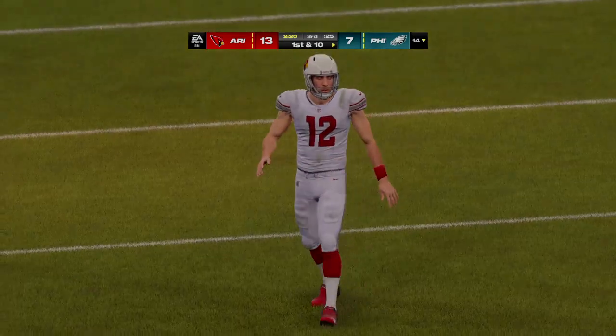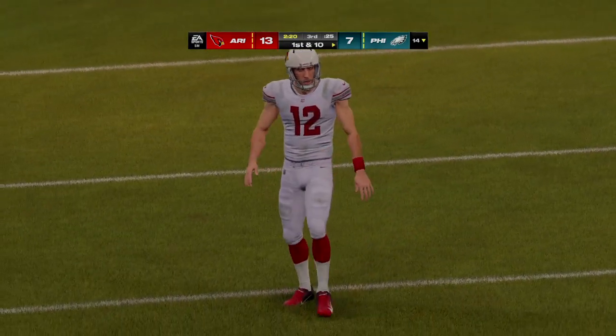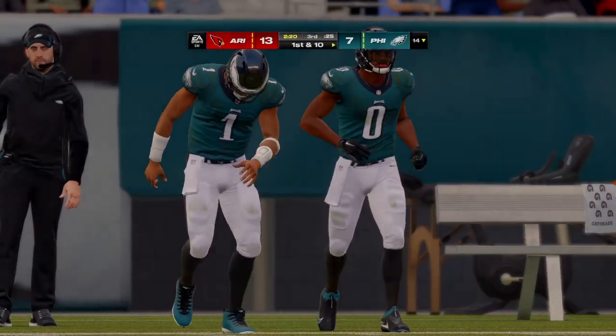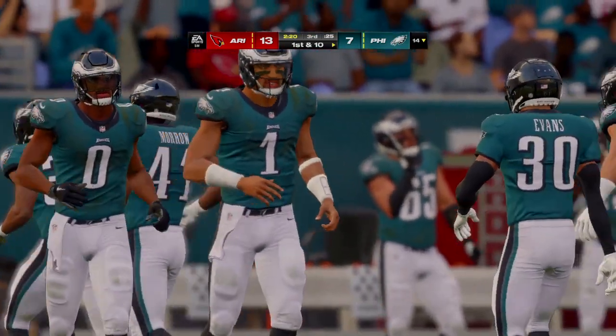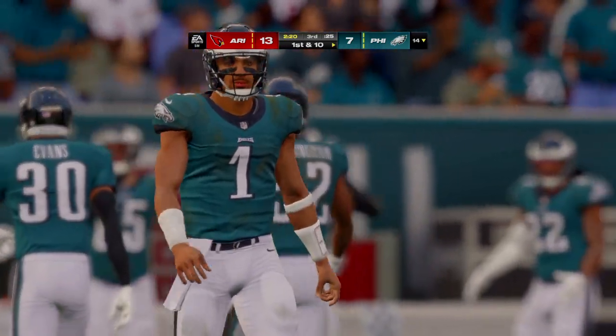And they won't risk defending a return here. That one's out of bounds, and it'll be spotted at the 14-yard line. Here's the Philadelphia offensive unit now as they head out to take over possession.